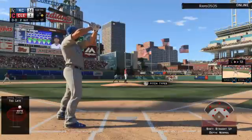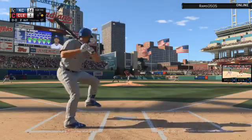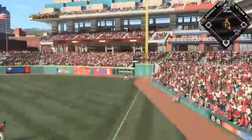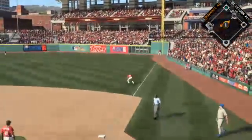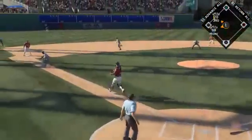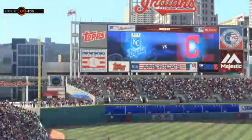Kendrys Morales strides into the box now. Launched one over the wall back in the opening frame. Pitch swung on and hit in the air toward the line in right. And that's in there, base hit. Oh, and he runs right through the stop sign. Now they've got the runner caught in the hot box as he thought about going home, and he'll be tagged out heading home.